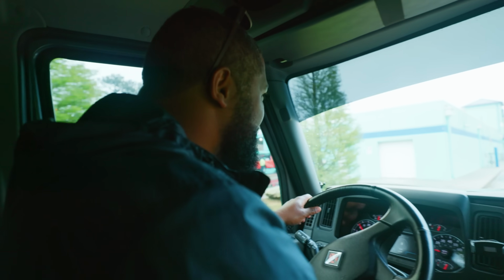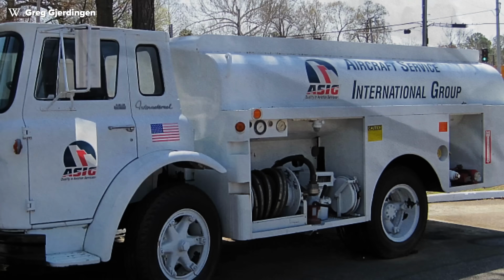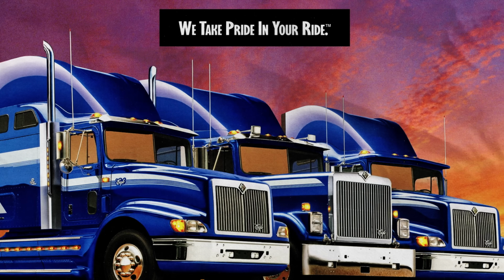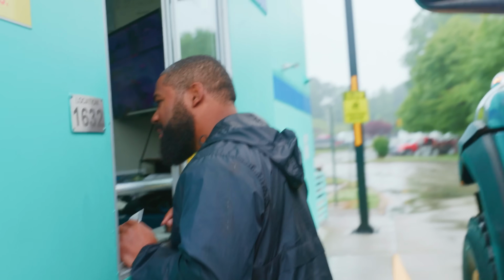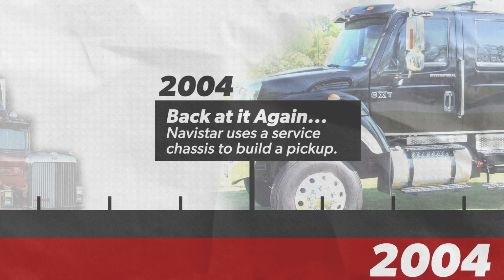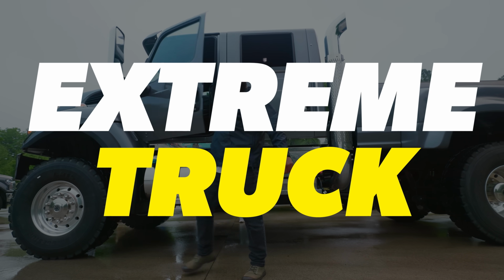By 2004, International had recovered as a business. They were building around 20% of the medium and heavy-duty commercial trucks on the road, like school buses, garbage trucks, and 18-wheelers. So, International took a play from their own book, and like the original pickups from days gone by, they adopted a commercial truck chassis into a consumer pickup truck. The Extreme Truck, or XT, was born.